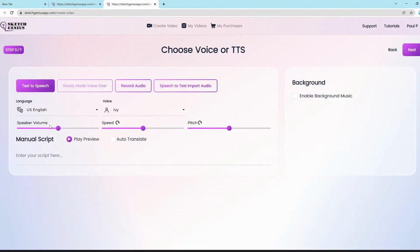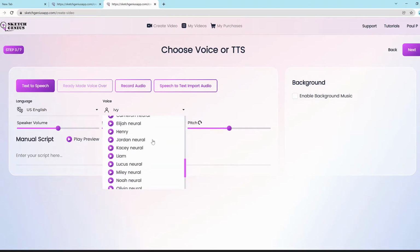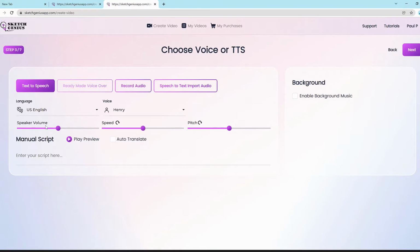The next thing is we have the text to speech or voiceover option. Here it is using the largest library of text to speech voices in the world right now in multiple popular languages, dozens and dozens of these languages. We can choose from the languages here, and we can also pick the voices here. Tons and tons of voices, and then you can adjust the speaker volume, speed, pitch, all that good stuff. You can also hit the auto translate button here to translate the script that you paste into another language right out of the gate.